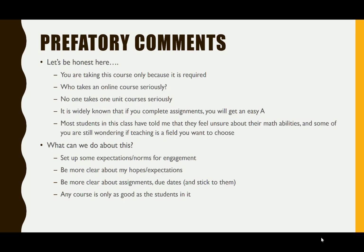So I want to set up some expectations and norms for engagement. Basically, in an online class, that means if I ask you to make a post on the discussion board, you do so and you really think about what you're posting, not just doing it as quick as you can to get it over with. I'm going to be as clear as I can about my hopes and expectations for each assignment. I try to make every assignment have exactly 1 point for each of the requirements.